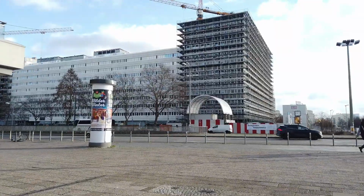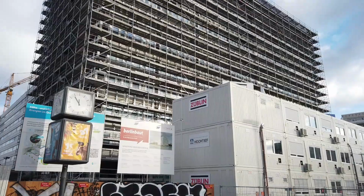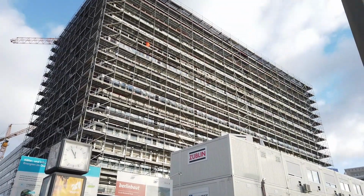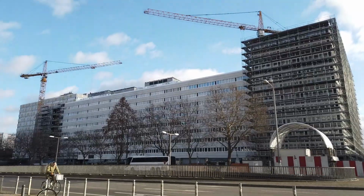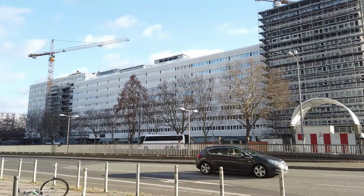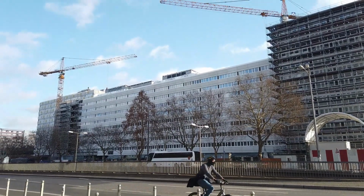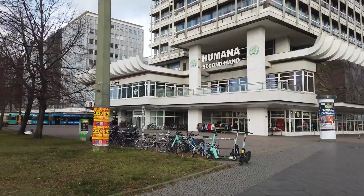Not protected, but surviving nonetheless, is the House of Statistics, yet another building built in the socialist modernist style. It housed the State Central Administration for Statistics for the GDR. It was slated to be razed, but the Berlin Senate purchased it and is renovating it for mixed use in what it calls the common good. And that sounds like artists.